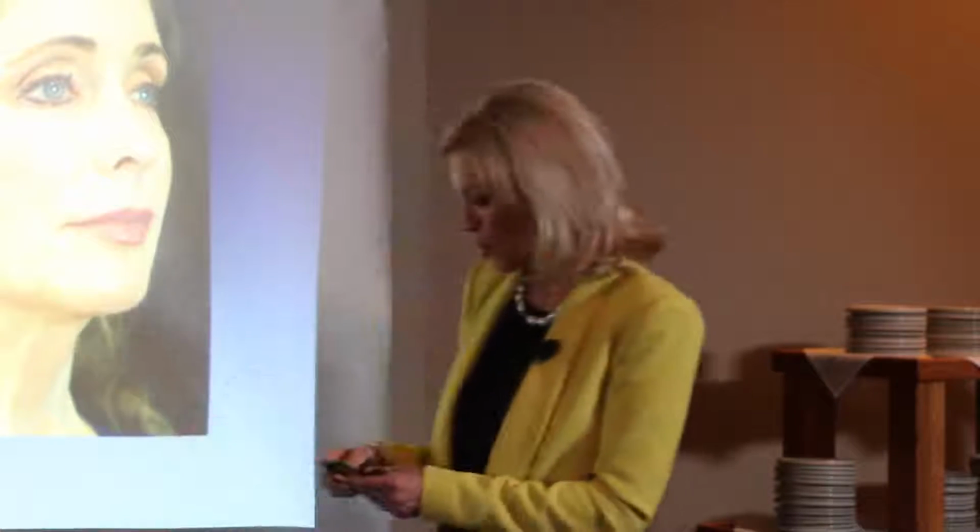And doing the filler around the eyes softens the look. Her lips are more soft. And again, we have a little bit more defined jawline. And you can see from doing this radio frequency on the neck how her neck now has more definition and is tighter. We see this all the time.